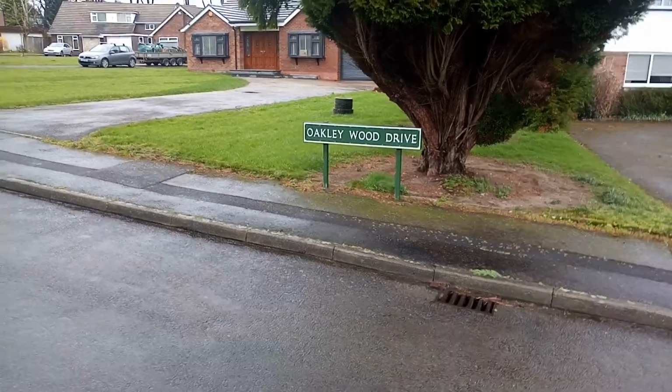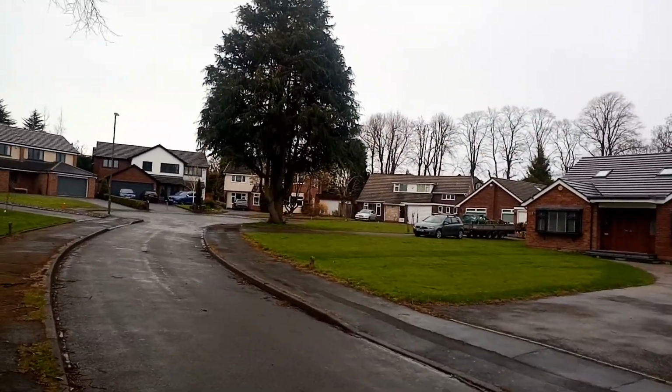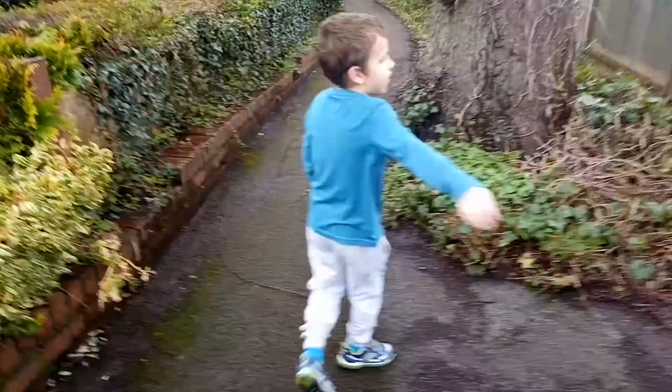Right, we're now in Oakley Drive. We're just going to go through the path for the last time. There's our flats over the back there. You can't really see them through the trees. Some big houses here. Oh, thank you.